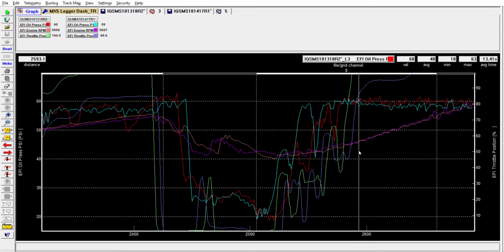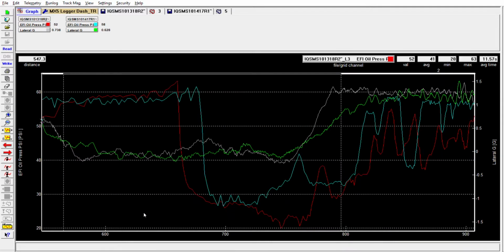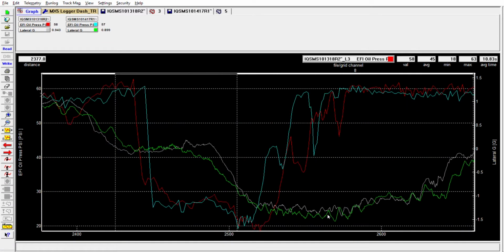Now, let's look at the lateral G. The lateral G channel will show if there are any oil pressure issues when under cornering. T2 has a significant braking zone into a 180 degree left-hand corner. However, the oil pressure is increasing when entering the corner. T8 is a tight right-hand corner slightly downhill. Like T2, oil pressure is increasing when entering the corner. Hence, lateral G is not causing any oil pressure issues with either brand of oil.